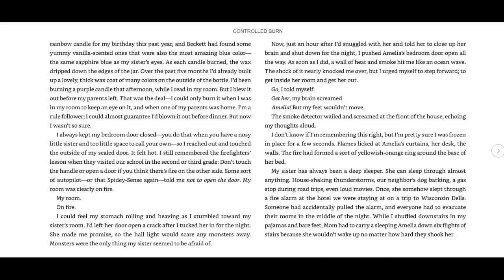As each candle burned, the wax dripped down the edges of the jar. Over the past 5 months, I'd already built up a lovely thick wax coat of many colors on the outside of the bottle. I'd been burning a purple candle that afternoon while I read in my room, but I blew it out before my parents left. That was the deal. I could only burn it when I was in my room to keep an eye on it, and when one of my parents was home. I'm a rule follower. I could almost guarantee I'd blown it out before dinner. But now I wasn't so sure.